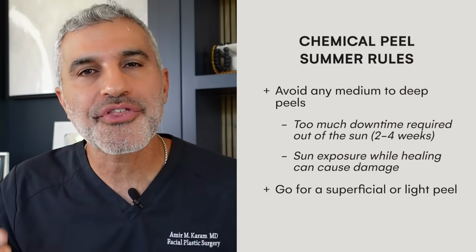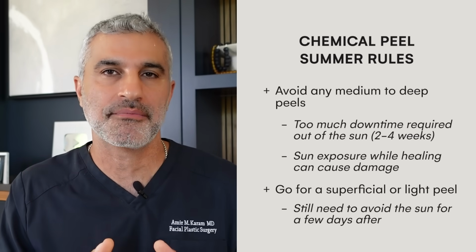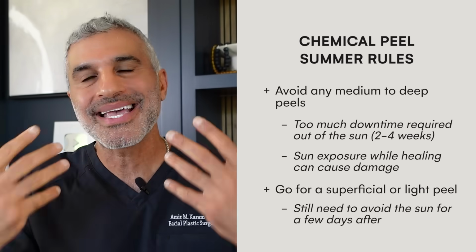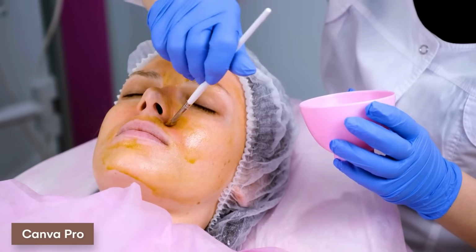But even with the lighter chemical peels, especially during a few days afterwards, you certainly have to be aware of sun exposure. But you can get to a place where you can put sunscreen on much faster, put a hat on, etc., and still be safe. Way better option for summertime than a medium depth TCA Jessner's chemical peel. If you really want to get a medium depth chemical peel like a TCA Jessner's chemical peel, by all means do so, but understand that you need to be prepared for the downtime and prepared for the sun avoidance during that period of time.